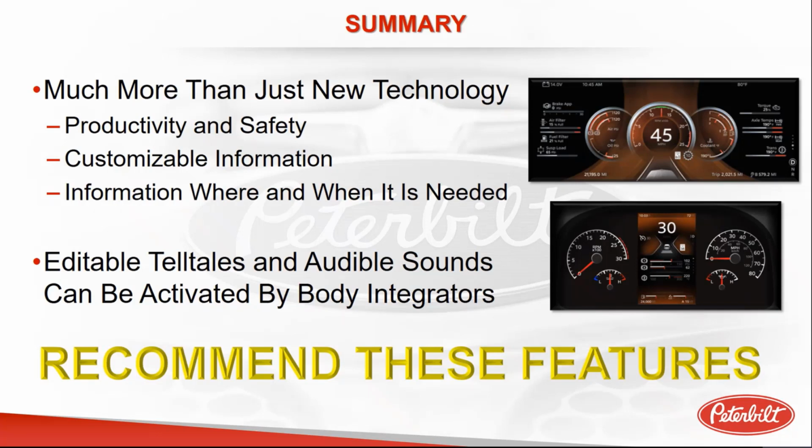Before we close, a couple of points that I want to summarize. First, the digital displays are much more than just flashing new technology in the truck. There is a lot of information available to the driver to help them be more productive and safe, and they can customize what information they typically see. However, it also automatically provides valuable information where and when it is needed, like safety warnings and recommendations to prevent equipment damage.